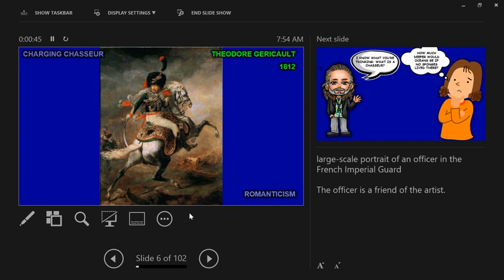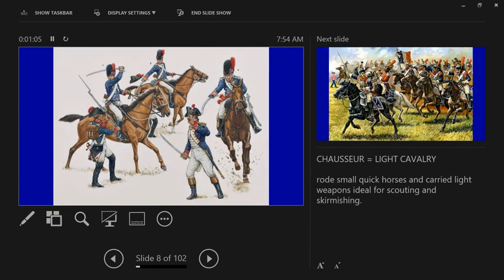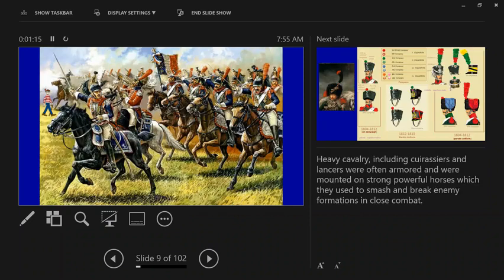This is a large-scale portrait of an officer of the French Imperial Guard, and this particular person that's been painted is a friend of the artist, and he is a Chasseur in Napoleon's army. So I bet you're wondering what a Chasseur is. A Chasseur is light cavalry, and they rode small, quick horses and carried light weapons, ideal for scouting and skirmishing. It is the heavy cavalry, including the cuirassiers and lancers, who were armored and mounted on powerful horses, and it was the heavy cavalry that would charge into an enemy's line of soldiers.